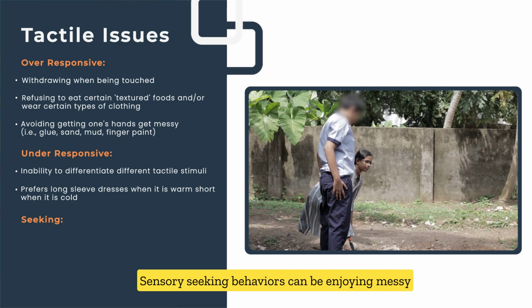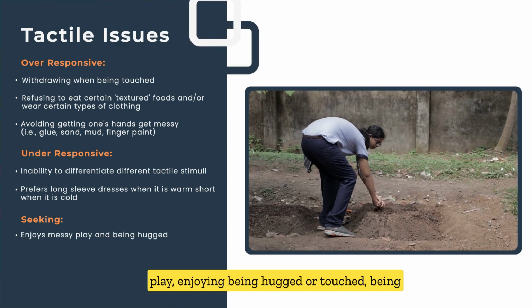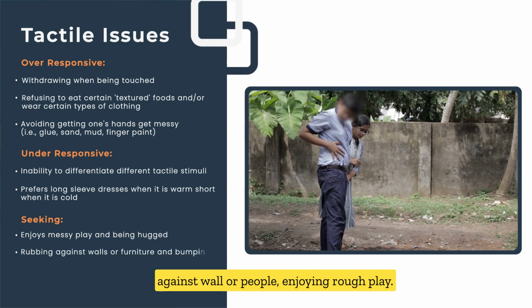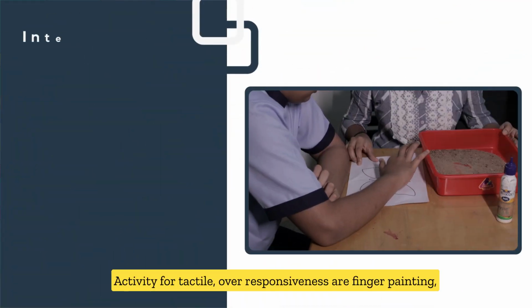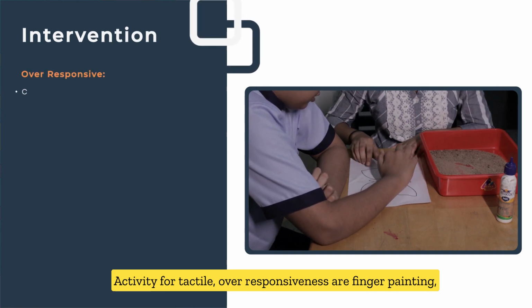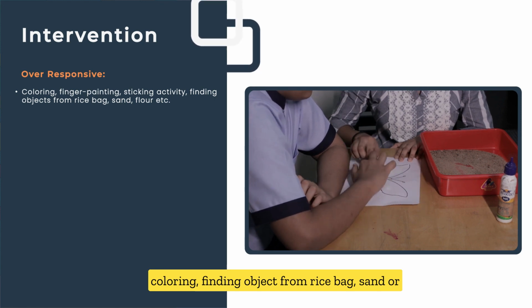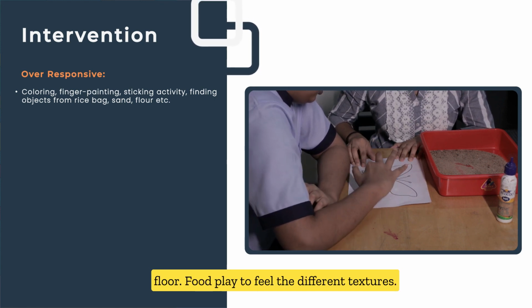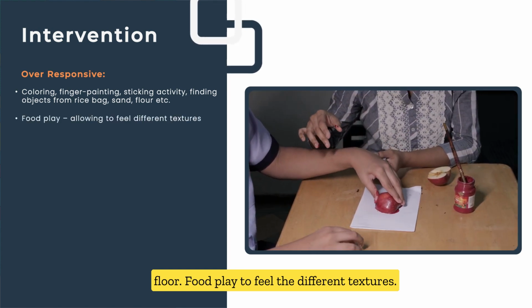Sensory seeking behaviors can be enjoying messy play, enjoying being hugged or touched, rubbing against walls or people, enjoying rough play. Activities for tactile over-responsiveness are finger painting, coloring, finding objects from a rice bag, sand or floor, foot play to feel the different textures.